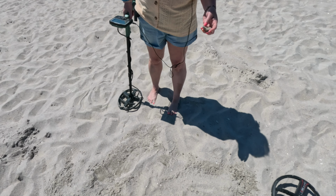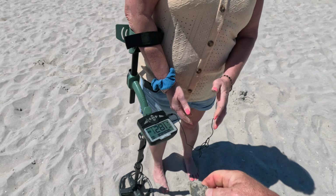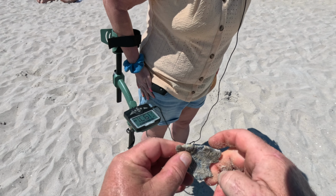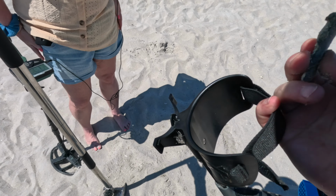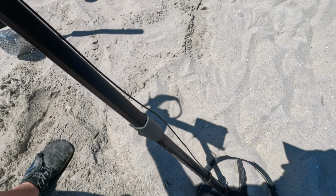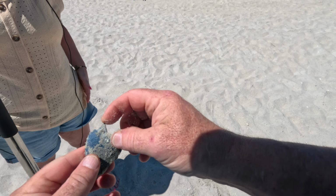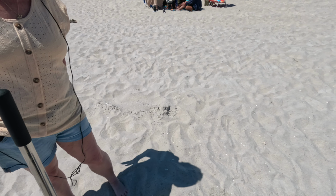Yeah, that's it. What do you got there? Piece of a can, maybe? No, it's too thick. Weird. I don't think that's it. That's a shell. No? Well, let's see. Oh, that's it. Okay, that's metal. Weird. Big chunk of metal. Garbage. Garbage. Garbage.